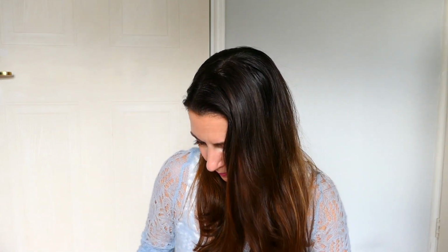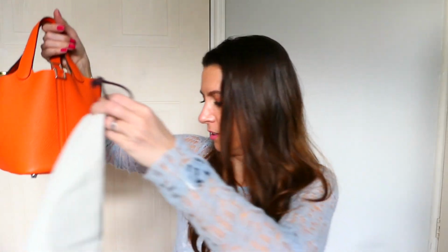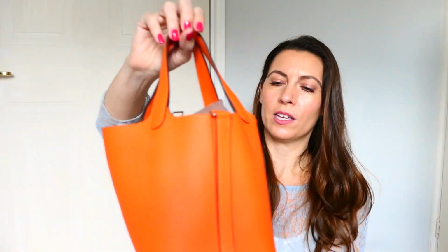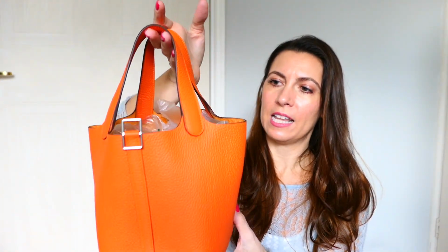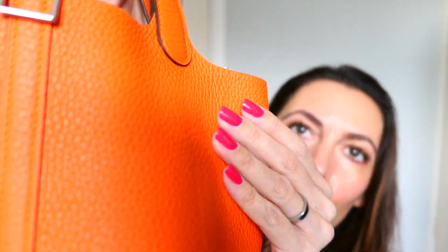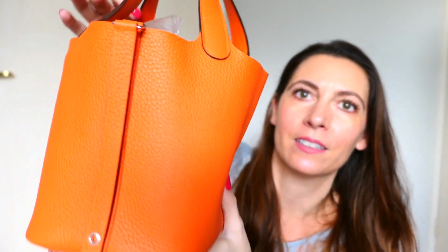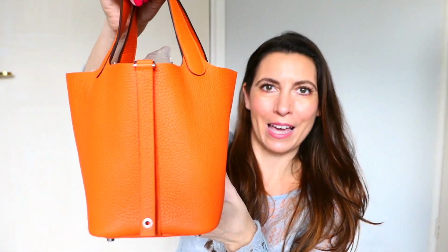And a little bit tough getting out of the bag, hang on. Just undone it a bit more. So yeah, this is the Picotin Lock 18, in Twilly & Clement's leather, and the leather is just gorgeous. If you can see the grain, I'm filming just in natural light with no ring light, so you can really see the grain of this. Hopefully the lighting is okay. It's a dark and dingy afternoon, but there is some light coming through.